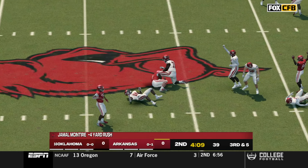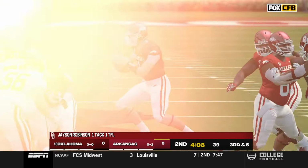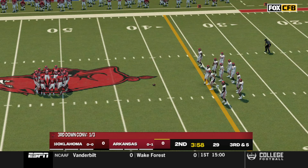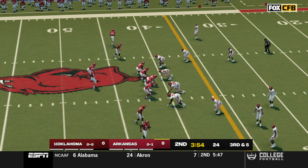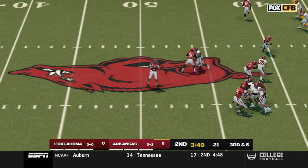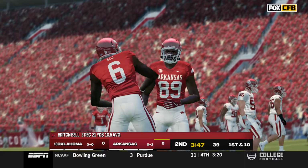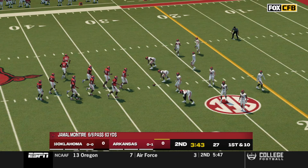And they got him for a loss. That's a loss of 4 yards on the play. That'll make it 3rd and 5. And he is drilled at the 30-yard line. From the 30-yard line, first down.